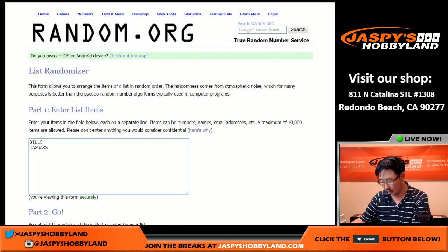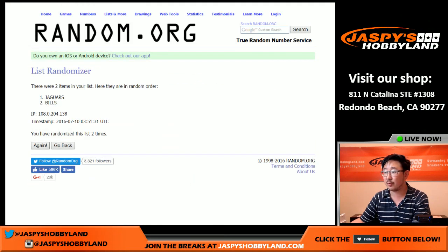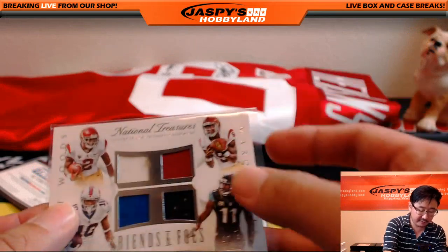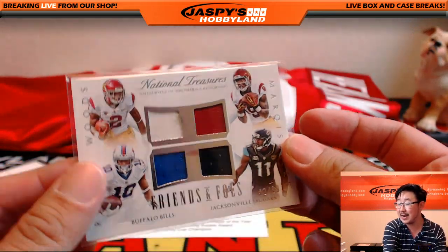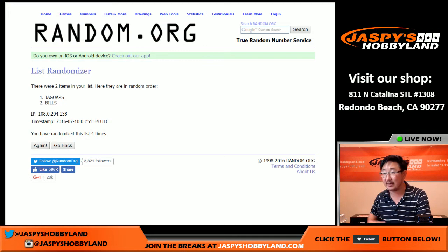All right, next will be the Friends and Foes card between the Bills and Jaguars. Four times. One, two, three, and four. Sticks with the Jaguars. So the Friends and Foes, four color quad relic, 42 out of 99 from National Treasures, will go to the Jacksonville Jaguars. That'll be Jesse McGowan.